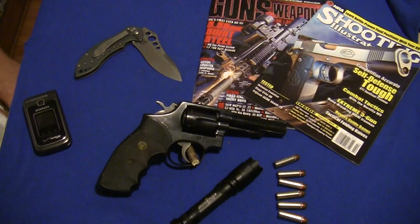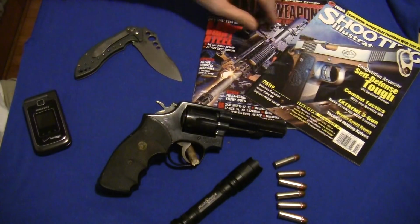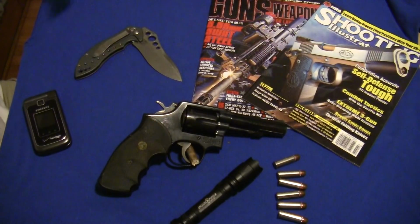And I guess if you read the gun magazines and watch the shows on TV or even the videos here on YouTube, you might be left to believe that if I don't have the latest M4 or a super tuned 1911 or the latest whiz bang polymer wonder, I'm not adequately armed. And that's not true at all.